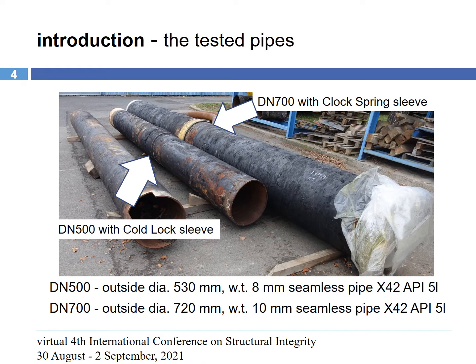The pipes taken into account are shown in the figures. The pipe with nominal diameter 500 mm and a wall thickness of 8 mm was reinforced with a cold lock sleeve, and the second pipe, nominal diameter 700 mm and wall thickness 10 mm, was reinforced with a clock spring sleeve. Both pipes are seamless and made of X42 steel.